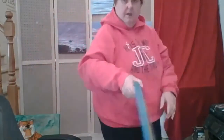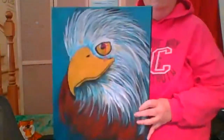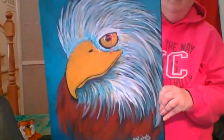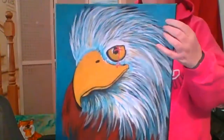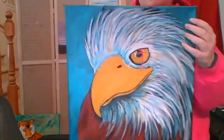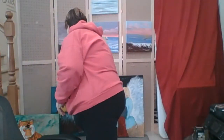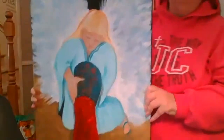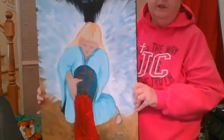This painting, I did it in 2019. I call it Our Nation's Sorrow. As you can see, this is a 16 by 20. This one is $50. It's done with acrylic, and I've got a lot of metallic in there. If you like metallic, that teal is metallic, and it's all through it. This one is an 18 by 24. If you like angels, this is a Revelations angel. And this one is $60.